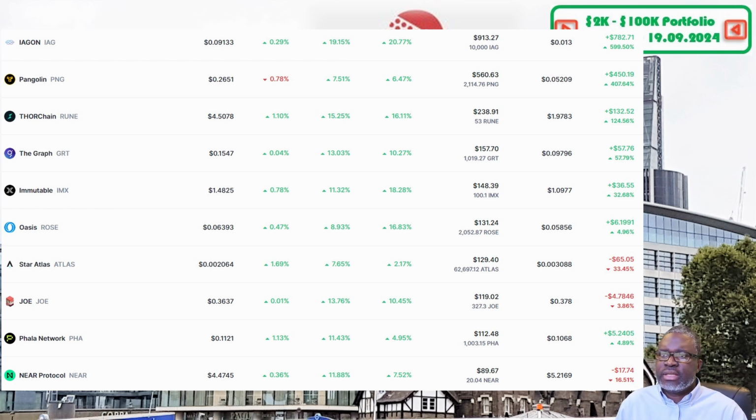Next is ImmutableX and the IMX token, and this week is priced at $1.48. Portfolio is now valued at $148.39, and week on week, we are up 20.2%. Overall, we are now up 32.7%. Next is Thorchain and the RUNE token, which this week is priced at $4.50. Portfolio is now valued at $238.91. Week on week, we are up 18.1%. Overall, we are up 124.6%.